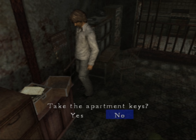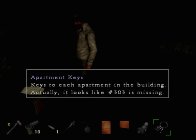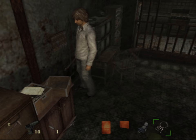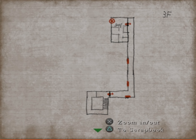Keys for each apartment here. Take the apartment keys. Heck yeah. Keys to each apartment in the building. Actually, it looks like 303 is missing. That's Eileen's place, right? Yeah, that's Eileen's place.